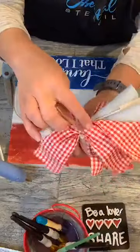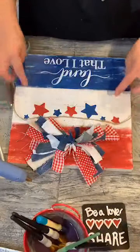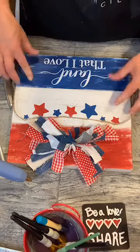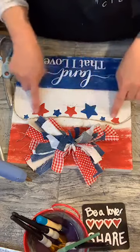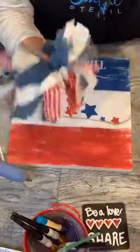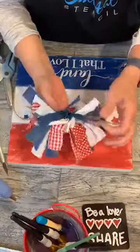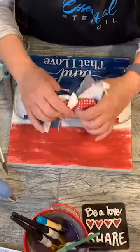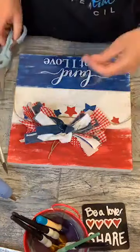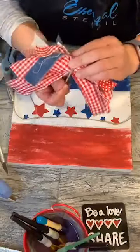So I'm going to put a big old bit of glue here, and we're going to position this right here. I painted two panels, left this one white, and then stenciled on the bottom two so that I could make the bow one of the highlight parts of the design on this project. I'm going to put more jute on here, you guys, to tie this together a little better. And I'm going to leave this jute sticking out.